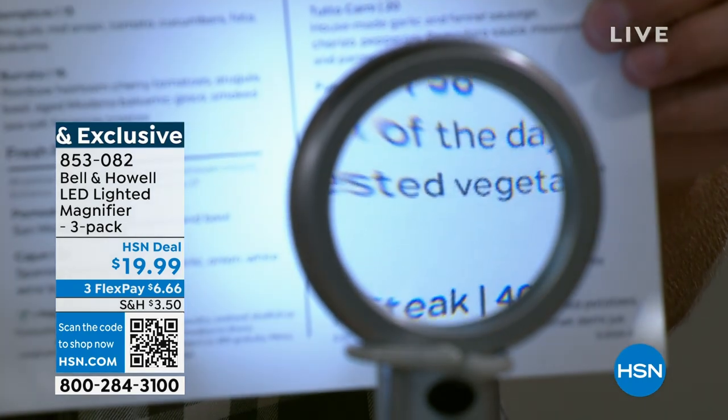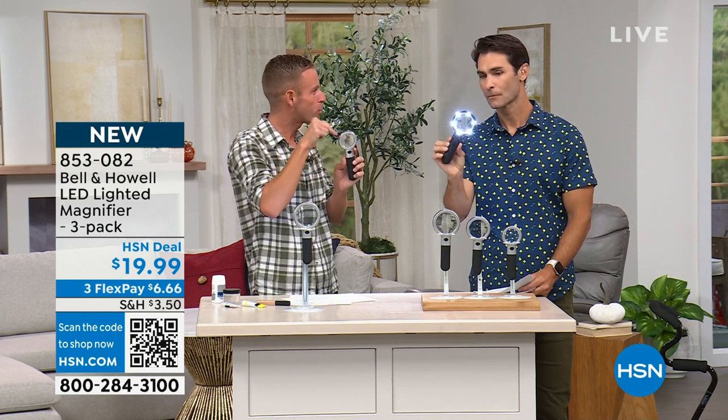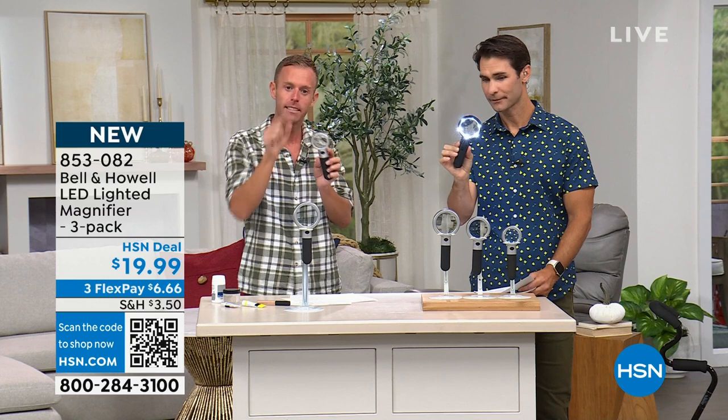Now, I've had magnifying glasses in the past, right? And they're a little wonky, a little wavy, as I would say. And you're like, it doesn't seem very clear. And you think it's you. No, no, you need distortion-free. This is a distortion-free magnifier. It's a 10X and it has the 6 LEDs. That's why it looks different.